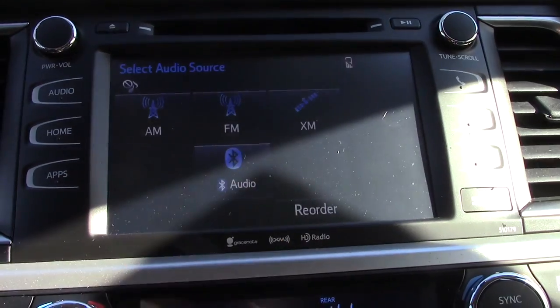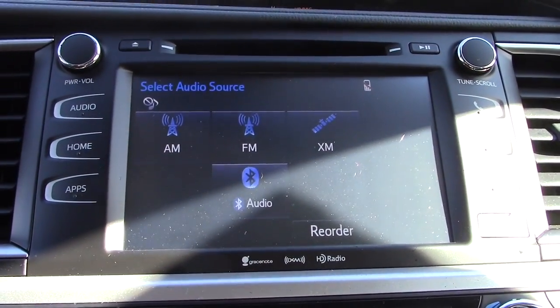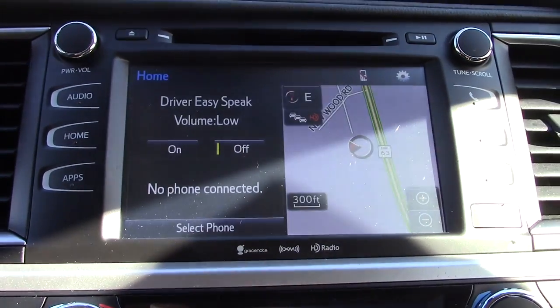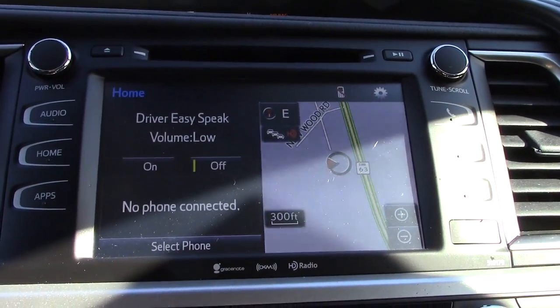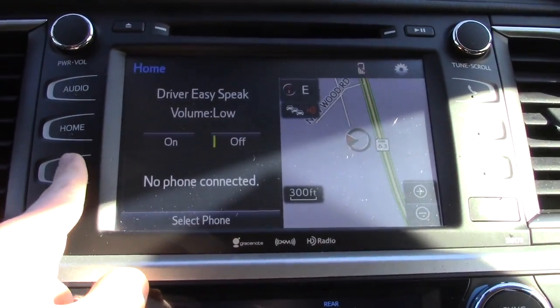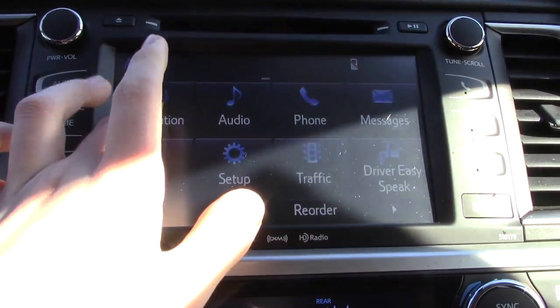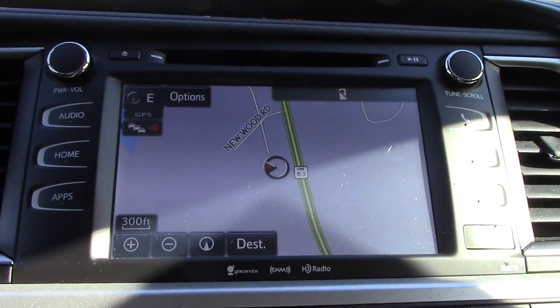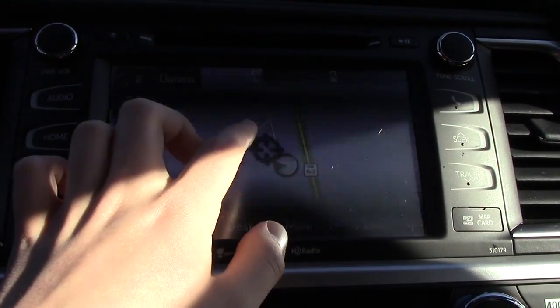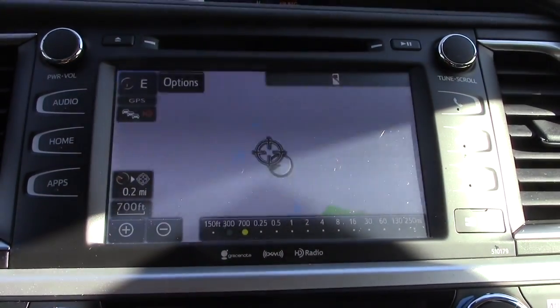But for starters, this is your audio screen right here. You have all your different inputs there. So we have a home screen there, which kind of shows our navigation and some different menus. Your phone screen right there. You have different apps as well, such as your navigation. Pretty nice screen. You can move all around, as well as zoom in and out.